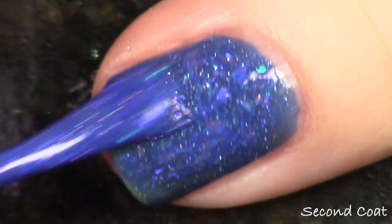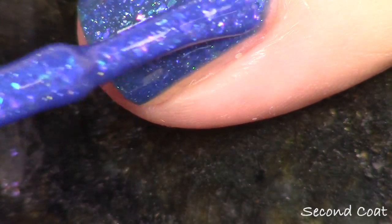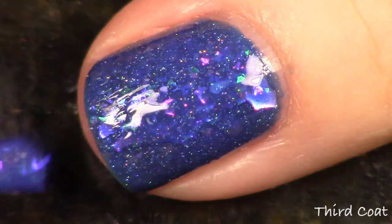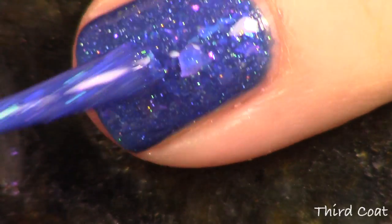Okay, so I'm doing three coats here, just as with the rest of them. As you can see, it applies so easily like the rest. All the photos, I didn't mention before, but I think it was kind of implied, are with a delicious glossy top coat. So this is three coats of Just Keep Swimming, Swimming, Swimming.